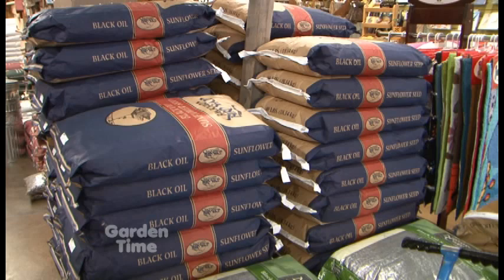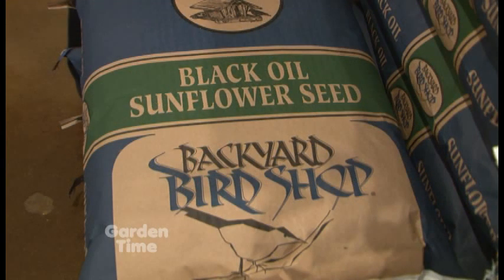So we have some of the cleanest seed in the area. It goes through a three-step process of being cleaned, so it's very, very high quality. We go through a lot of it, and we also deal with our supplier directly, so we have a very good relationship with them. And that's what we say is the first and foremost one to choose.